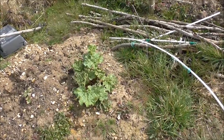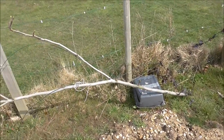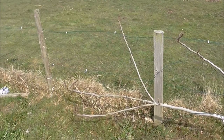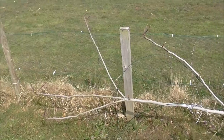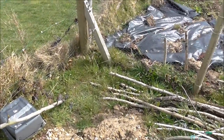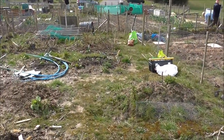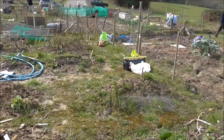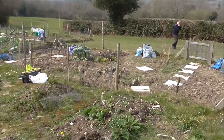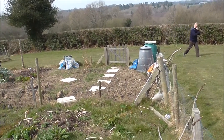And something I've always wanted and never grown: up the back here, a fig tree. So I'll have to look up some advice on that. So it's time to weed, plan, and get excited about what will be, if I go to the top corner, our plot, which will become this size.